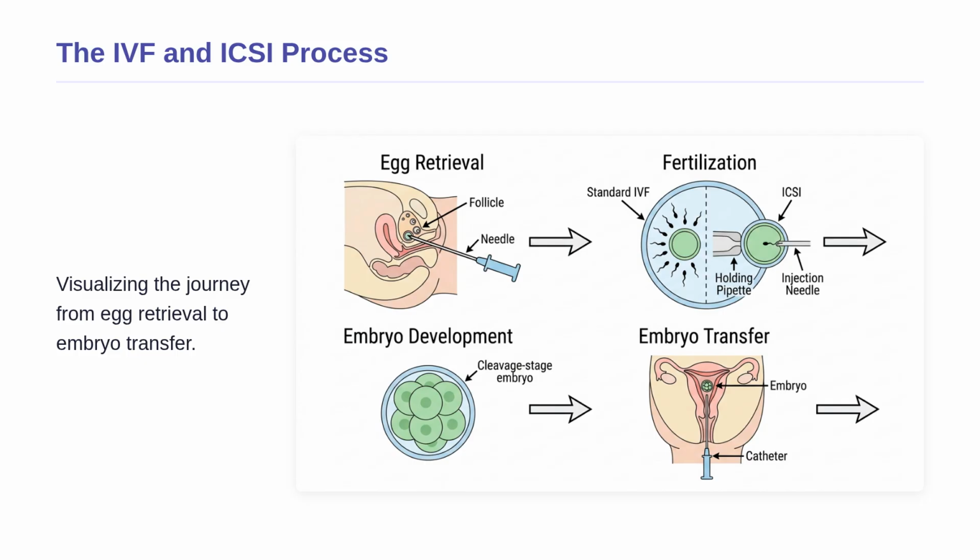In step 3, the successfully fertilized egg develops into a multi-celled cleavage stage embryo. Finally, in step 4 on the right, a catheter safely transfers this developing embryo directly into the uterus, completing the medical intervention.